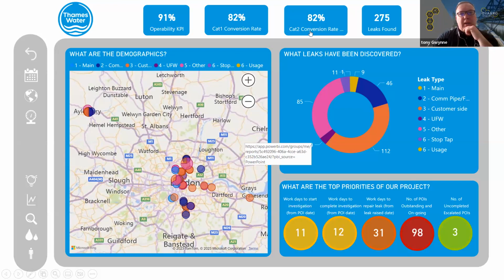And what you can see here is what leaks we have discovered so far. In Thames Water, burst mains and compipe and ferrule are two categories. Even if the ferrule on the main is leaking, it is classed as a ferrule and compipe, not a burst main. We then have private leaks, and you can see we're picking up quite a lot of private leakage in London with the kit. And then we have smaller leaks, stop tap valves, etc.